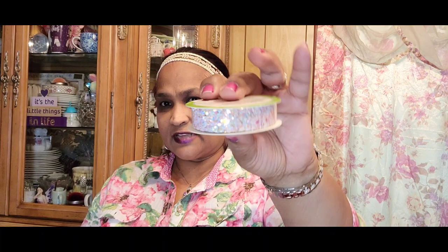So I got that. Then I picked up this. These are the glitter ribbon, and these are the sticky ones. But look at the pretty color on that. Look at that. It looks very iridescent. So I got that. So moving on to the very exciting stuff.